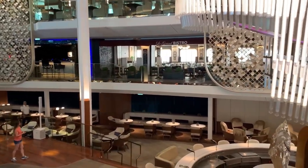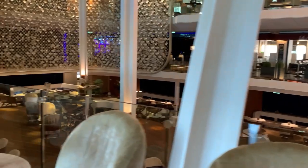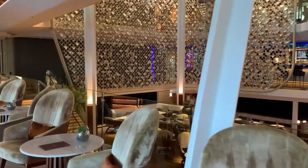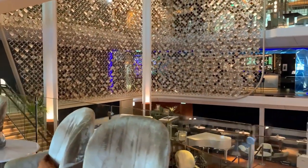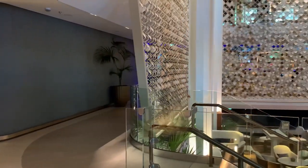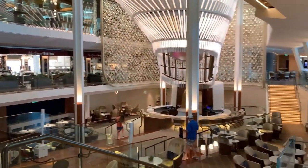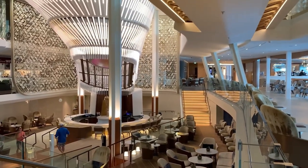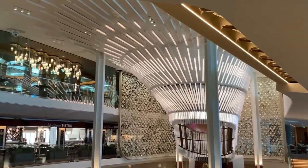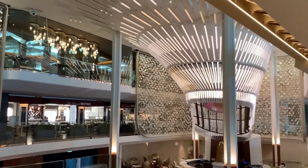And that's where the martini bar is. And it is absolutely gorgeous. Let me walk down a little bit further to show you. And then we will come back around on the other side and show you what's on the other side of the grand foyer. Such a magnificent ship. I'm just gonna swing back around and just show you the grand foyer. How beautiful is that? The interior design and decor on this ship is just astonishing. It's truly, truly beautiful.